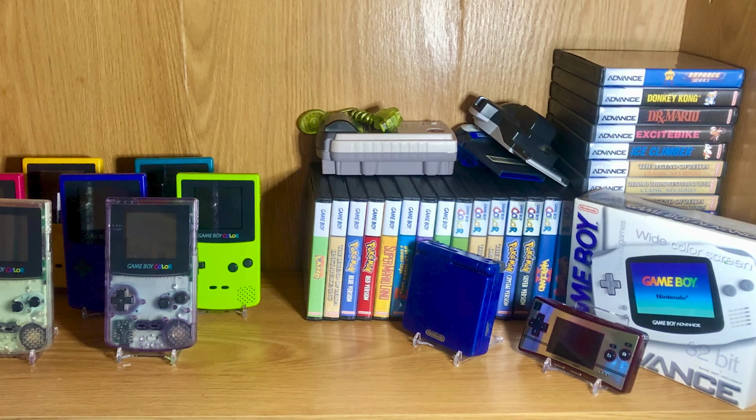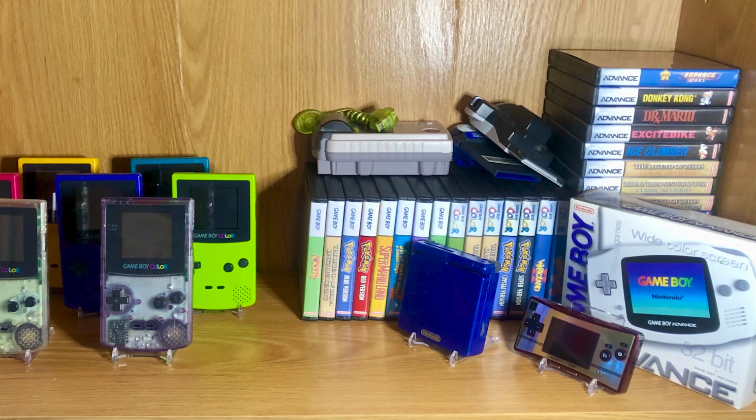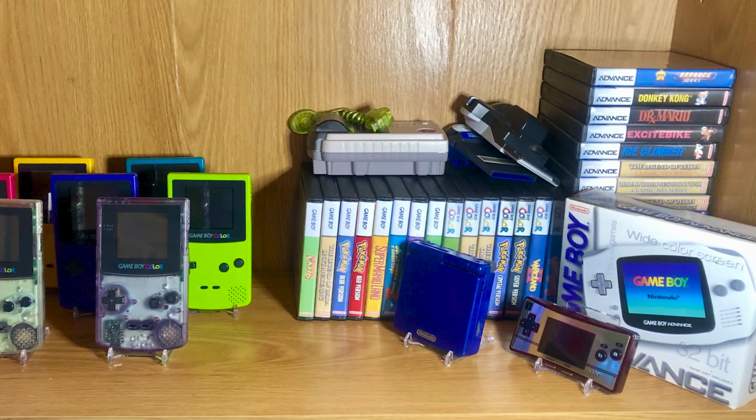Another thing on the shelf is custom game cases. He's taken his carts that he's decided he doesn't want to have in the open air anymore, and he's put them in custom game cases, and I think that's awesome.